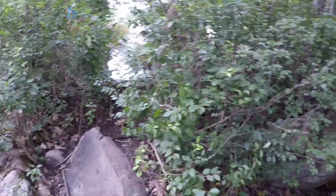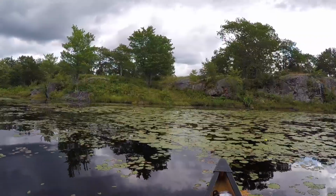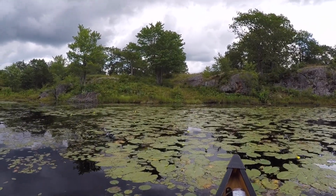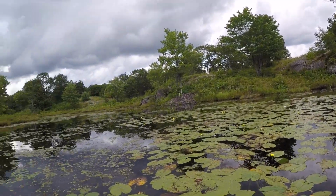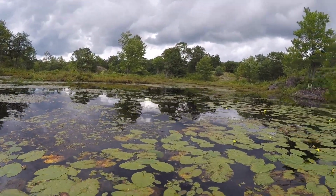Beaver Dam is right there. And right into here. Here's the start of the next portage. There's a cairn up on the hill there. It's not near the end of this little pond.